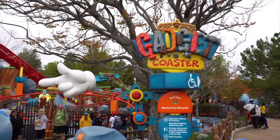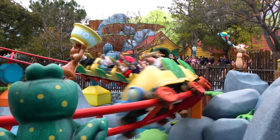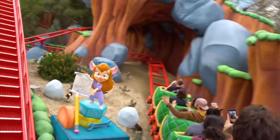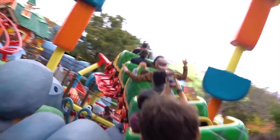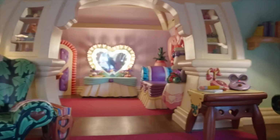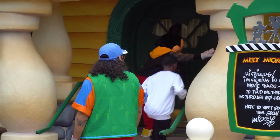Gadget's Go Coaster has been renamed to Chip 'n Dale's Gadget Coaster, which is a junior roller coaster themed to Chip 'n Dale's Rescue Rangers. This is the shortest Disneyland attraction at a whopping 44 seconds, but is still entertaining for the younger guests nonetheless. And with the newly added Chip 'n Dale and Gadget figures, it has a more complete theme to the rest of the land. You can still find Mickey and Minnie's houses, where you can take a tour of their wonderful homes and gardens, and even get the chance to meet them for a quick photo or signature.